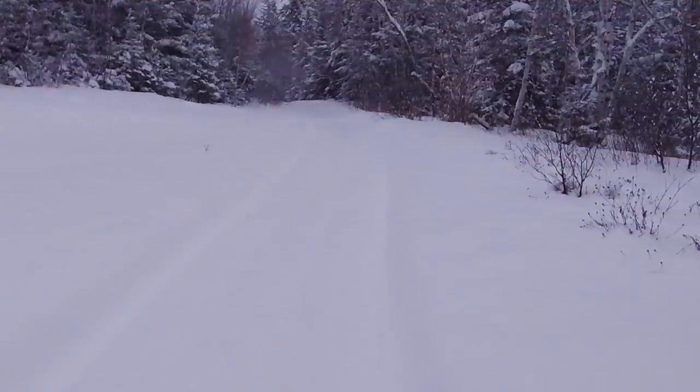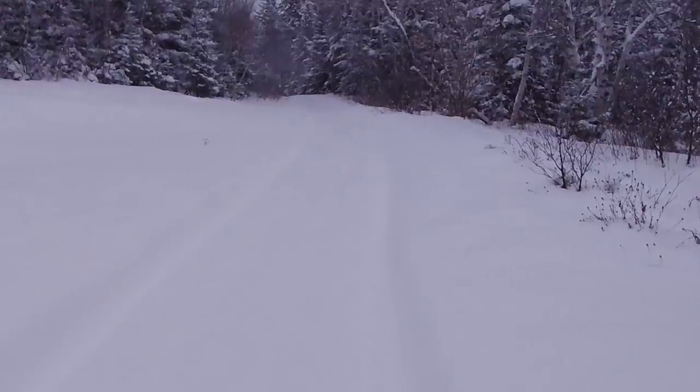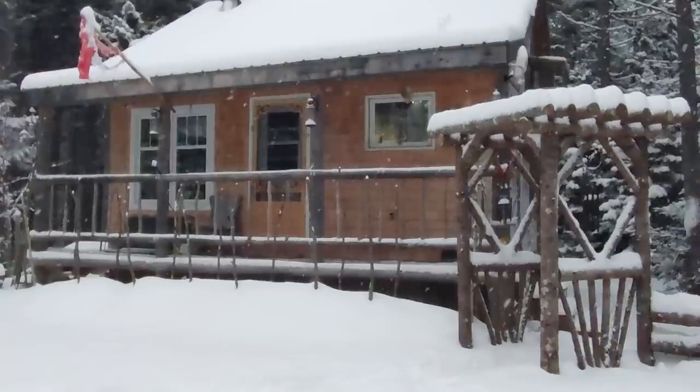This is on the road looking up the hill at the end of my field. Lots of snow here. Oh boy. Yes, sir. The little cabin buried in snow. Boom, and it's winter.